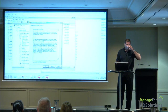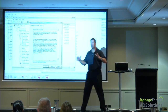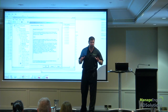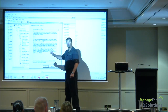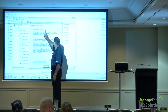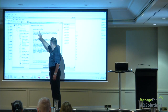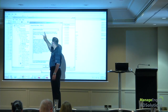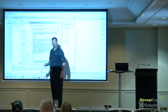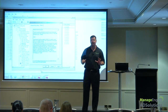Now, I did not modify this. These are not my words, these are Microsoft's words, okay? And I know it's hard to read, so I'll read it to you. The security setting specifies the maximum size of the security event log, which has a theoretical maximum of 4 gig. Okay, I think the key word here is theoretical.